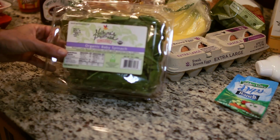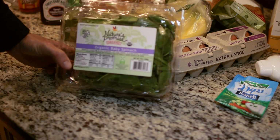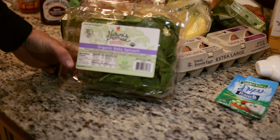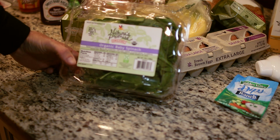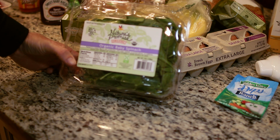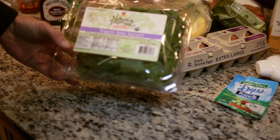So starting off here, we just have some baby spinach. Now, this is organic, so that must mean it's better, aka it's just going to cost more. But I like to have this each morning in my breakfast. It's an easy way to get in some of these greens. So I typically make some kind of egg scramble with these, as well as what I'll do is I'll throw in some kind of meat.